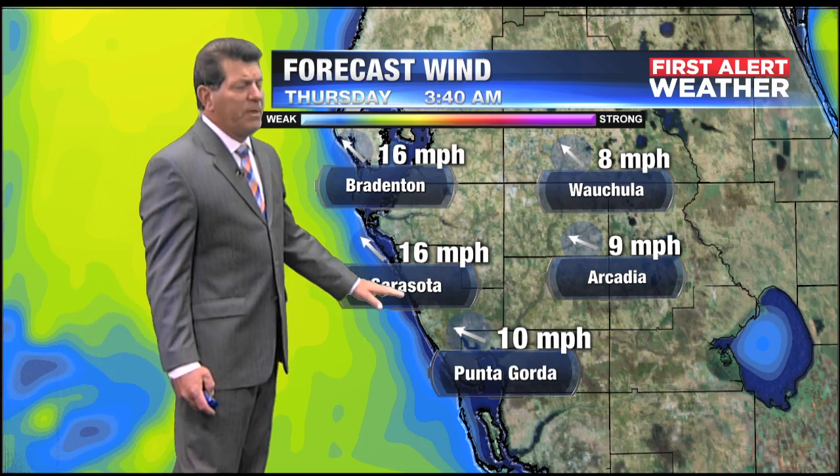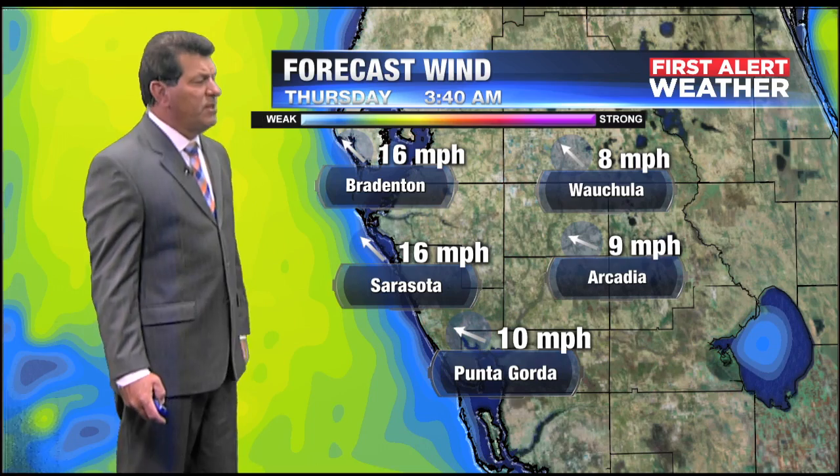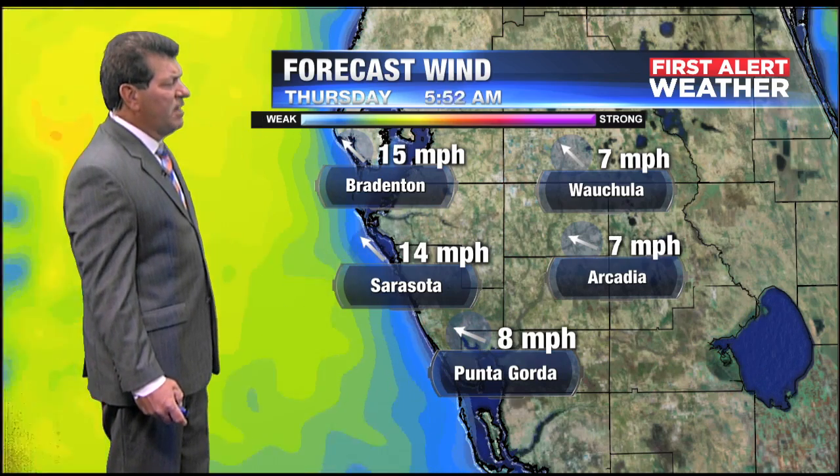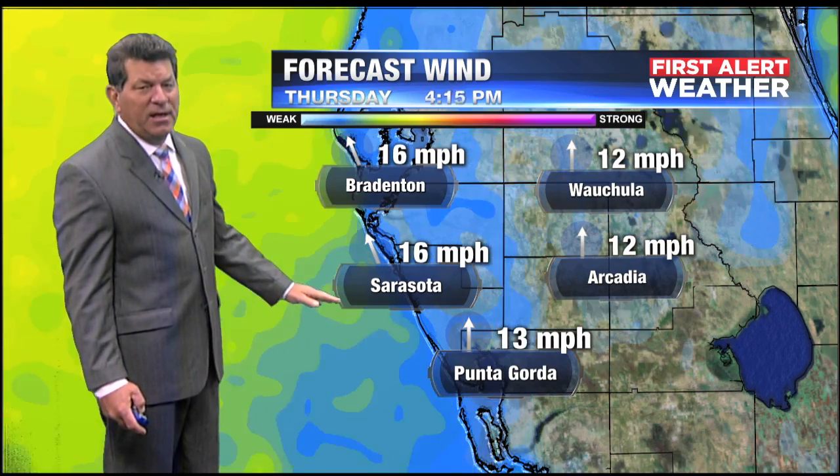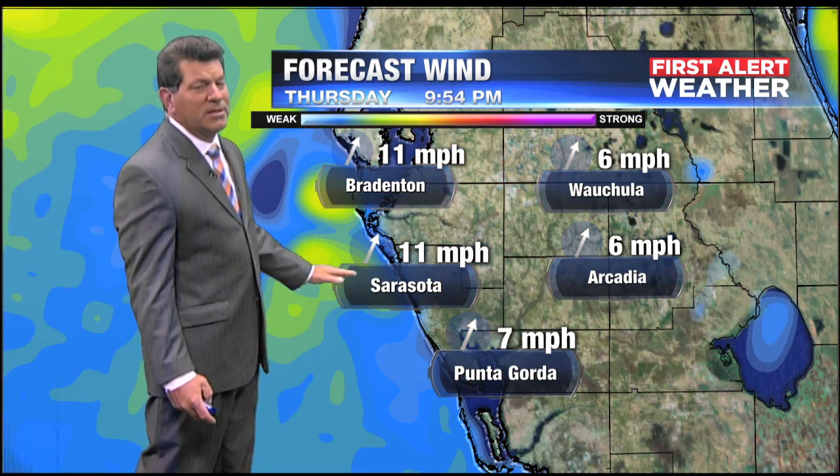Well, those winds will be a bit stronger tomorrow. You'll see breezier conditions, anywhere from 10 to 20 miles an hour at times. And they'll be out of the southeast to south throughout the day, and then eventually turning more to the southwest.